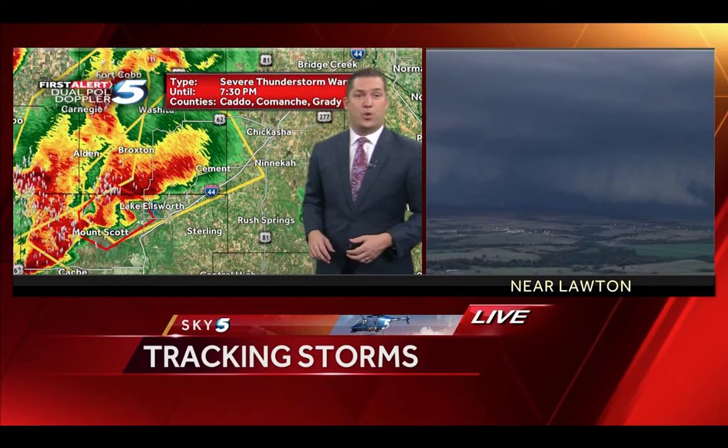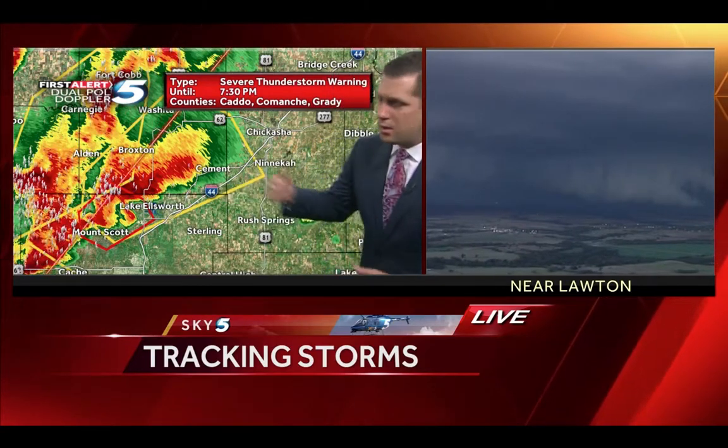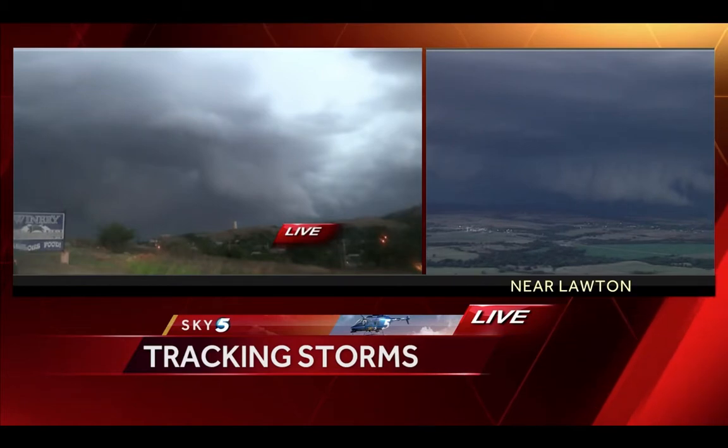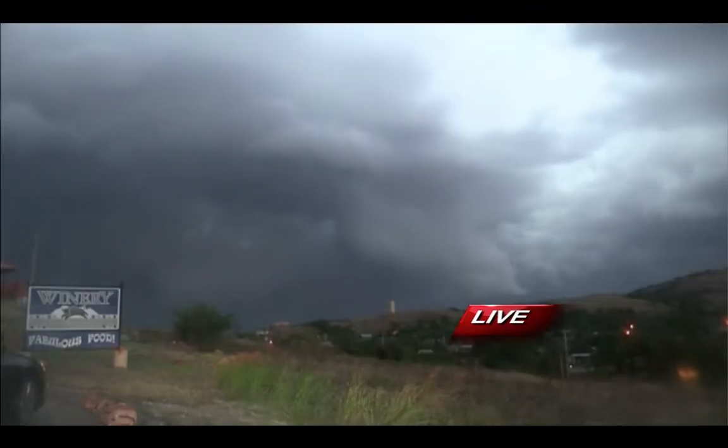Let's go out to the KOCO 5 storm chaser, Lawrence McEwen. Lawrence, what are you seeing? Damon, right now we're here in Medicine Park on the southeast side of the city, looking back off to the north. Our storm is right now reorganizing, so it does not pose a tornado threat at the present time.